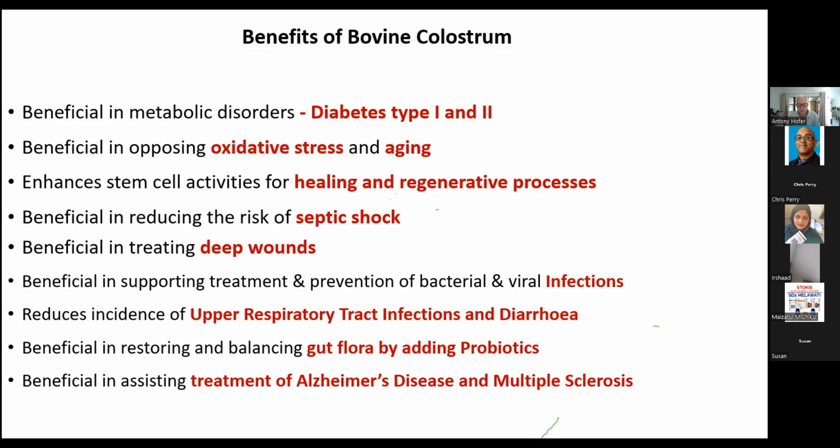And the only thing that worked very, very quickly was the colostrum powder, and it was able to deal with that infection. And I did top it up with a few other things, but your primary product is dealing with colostrum to assist in that diarrhea. And obviously restoring gut flora by adding the probiotics in the colostrum, and believe it or not, assisting in the treatment of Alzheimer's disease and MS, or multiple sclerosis.